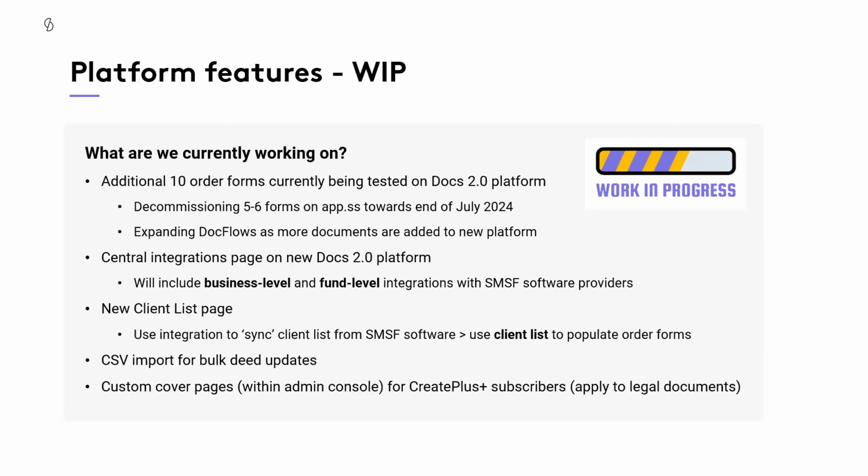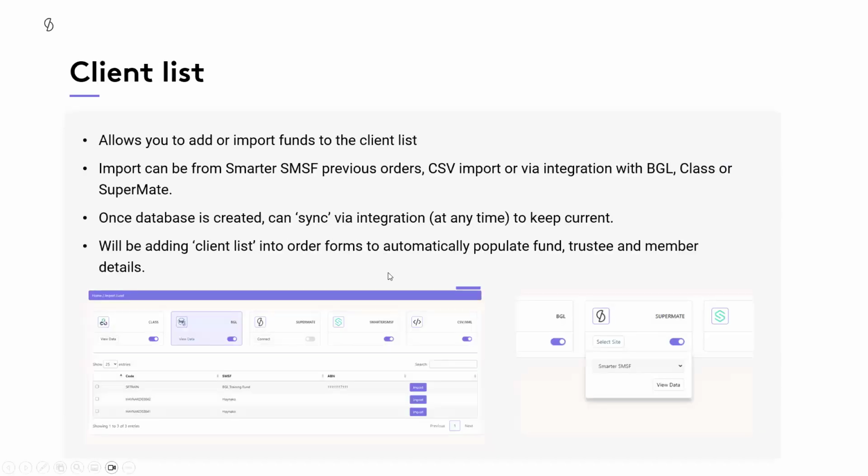So those that want some customizable cover pages for some of the legal documents for new fund establishments, companies, and the like as well. So one of the areas I wanted to touch on is this concept of a client list. One of the things that I wanted to do in introducing this new Docs 2.0 platform is the fact that we want it to be more fund-centric as opposed to a document-centric platform.